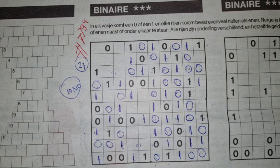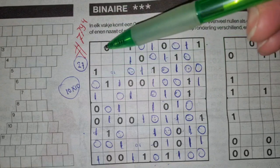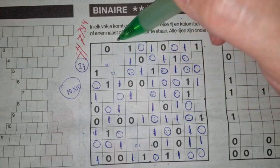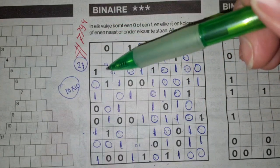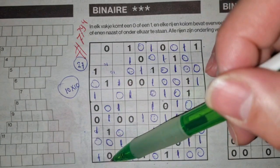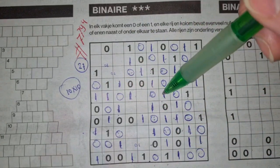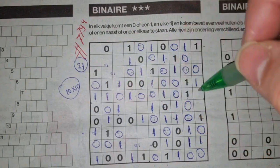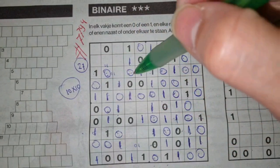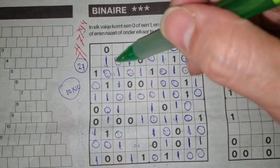1, 2, 3, 4. Wow. Let me see. I know between an O and a 1 with two empty boxes between is always an O and a 1 there, but I do not know in which order. So we have the first O, second O, third O, fourth O, fifth O. That box should be a 1 then. 1, 2, 3, 4, 5 ones, so the rest are O's. Double one, here no, there no. Between two O's comes a one. Between two O's comes a one. Double one, here no, there no.